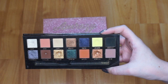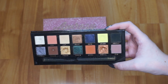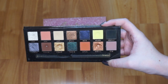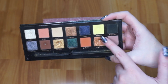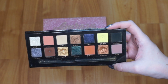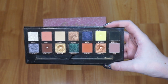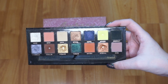It's not the best formula from Anastasia, and I definitely think this is a palette that I might declutter eventually, or I also thought maybe about panning this in a future Panda palette, but we just have to see. But for now I do like this. I still want to play around with it more. I absolutely love this shade Sphere right here, and there's just a few beautiful shades in here, but it's a bit of a weird color story, but it's also quite interesting. And like I said, I wanted this palette for so long, so I'm happy to have it in my collection. It's not my favorite, but it's still new to me, so I do want to keep it.